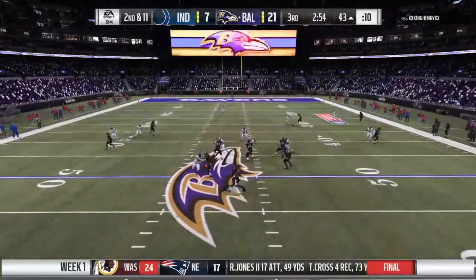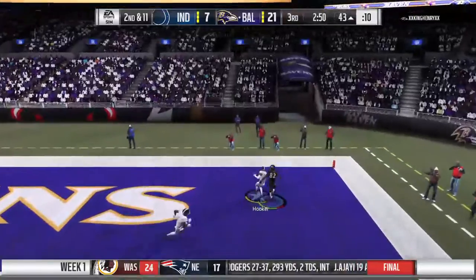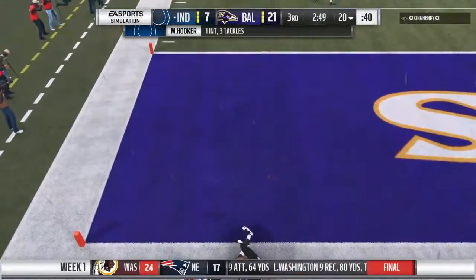Now Jackson looking to throw on 2nd down. He's going to let this go deep, and it'll be intercepted. Picked off by Malik Hooker.